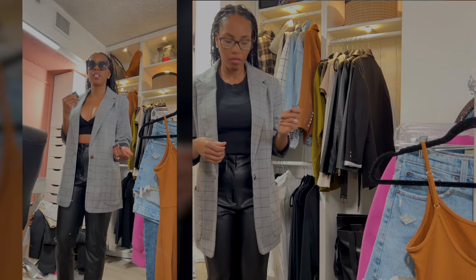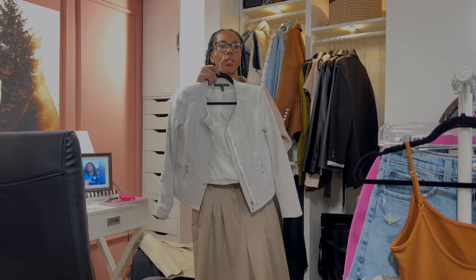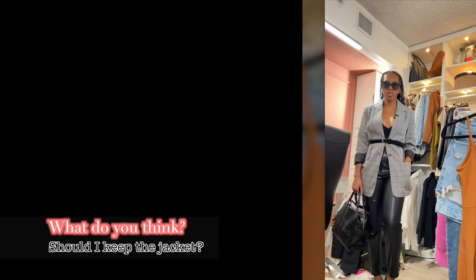But you let me know what you think. Should I keep this jacket or no? And then should I keep this light jacket to go with these trousers? Let me know. The tote. What are we thinking? Yes or no?